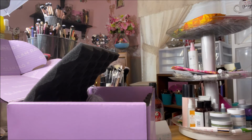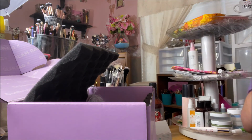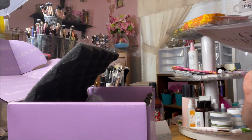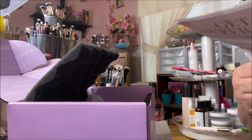I don't like this little magazine thing. I wish they'd just give us a card with the names and the prices like BoxyCharm does. Why do you have to be difficult, Ipsy? I do not see those in here. Oh, yeah, here they are. They're Brightening Kakadu Plum Eye Patches, $49. And they have vitamin C in them.